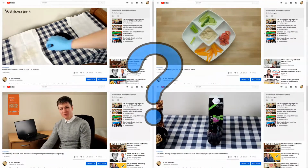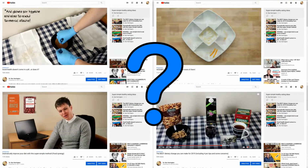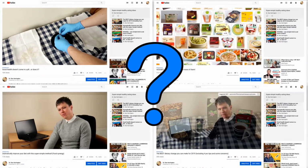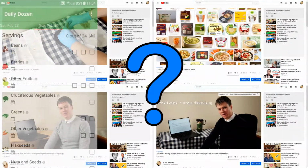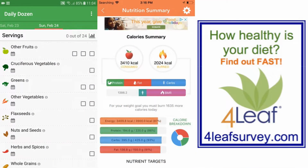But how nutritionally complete is this? Are the shortcuts taken in the name of convenience shortchanging the benefits you get from eating a diet consisting mostly of whole plant foods? To find out, today we're going to pit my dietary recommendations against a number of different yardsticks: Dr. Greger's Daily Dozen, Chronometer, the 4-leaf survey, and finally the cost.